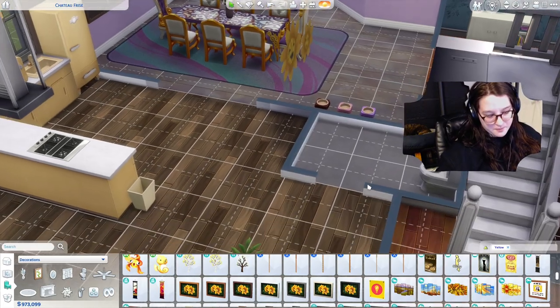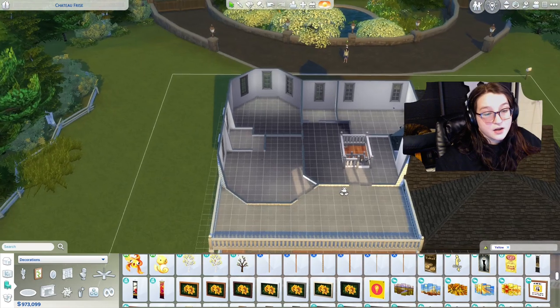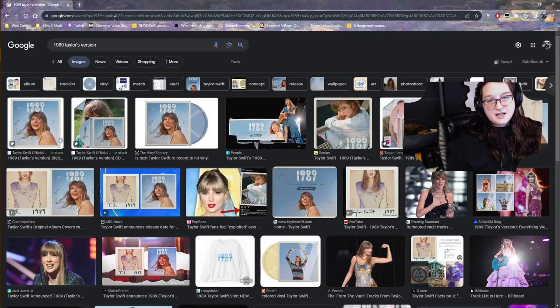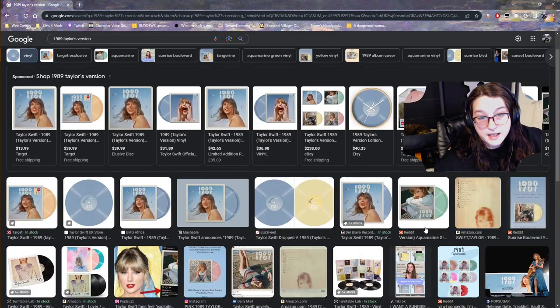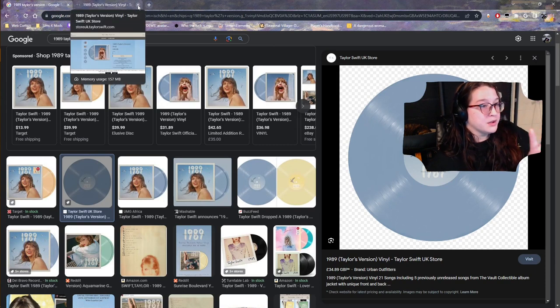Next are the bathrooms. 1989. And also, I can do this hallway and this exterior balcony as well. This is going to be another one where we're pulling inspiration from the vinyls. A very light blue and this nice mint. And then this is the Target Tangerine Edition. So we have orange, blue, and then a mint green.